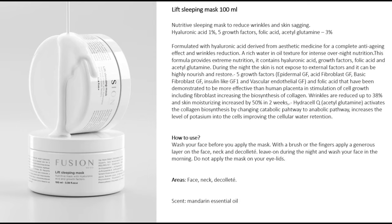Wrinkles reduce up to 38%, and moisturization of the skin will increase by 50% in 2 weeks. Great, it helps me with inflammation and rosacea, restoring the barrier of my skin. This is just my own personal experience with it. So it has a lot of benefits. Your sleeping mask is great. Your patient can use it at home, and it works fantastic.